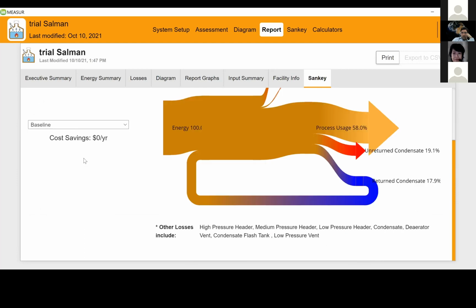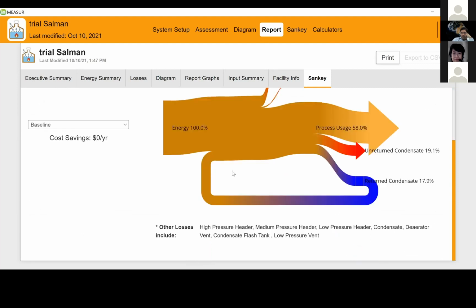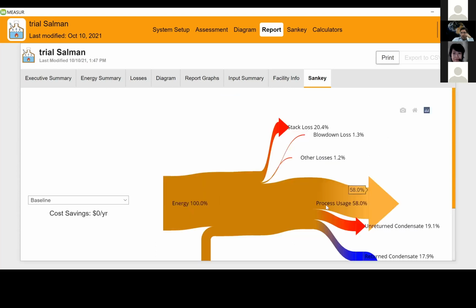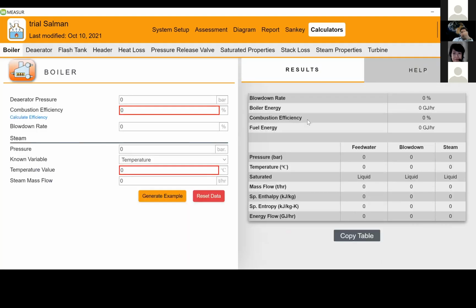Because we only did this assessment for the baseline, it provides the Sankey diagram only for the baseline. It shows how much total energy is going in and where it is being used: process usage, unreturned condensate, returned condensate, blowdown losses, other losses, and stack losses. If we click print, all these sections get printed into a report form. This Sankey also shows on top in the Sankey section. If you go to calculators, you can have multiple calculators: boiler, deaerator, flash tank, header, heat loss. If we don't have the data, we can also do a calculation here. A wonderful tool, I really like it.